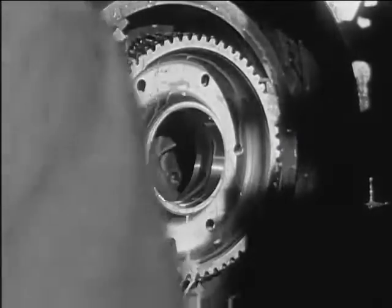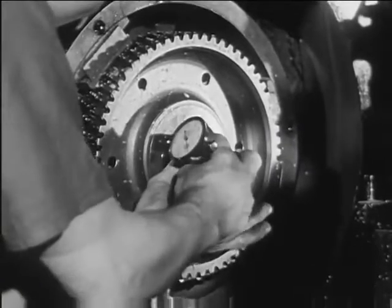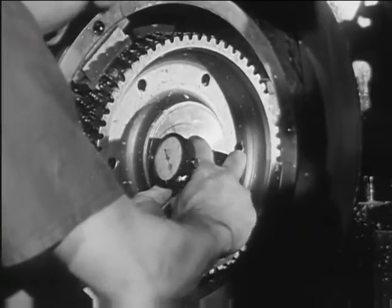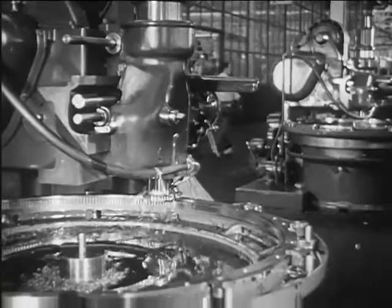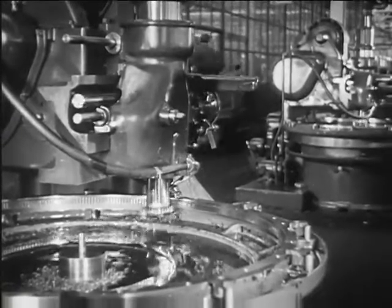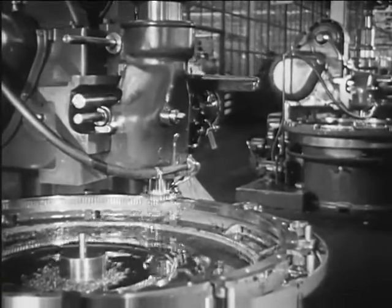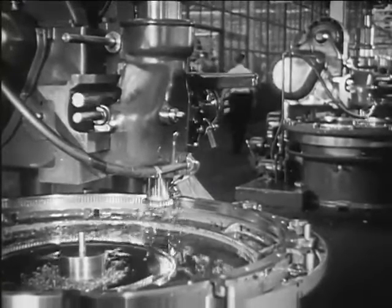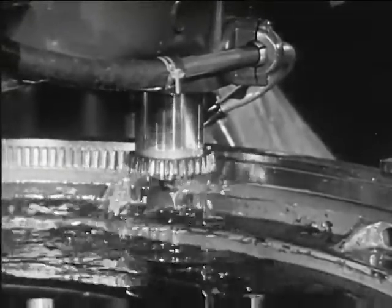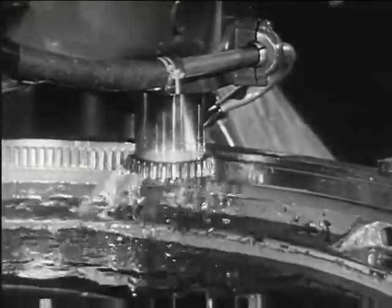Again, precision is the watchword. An error of a hair's breadth may mean the difference between life and death for 7 soldiers who will be called upon to man this giant of destruction. Teeth are cut into the cupola rotary ring. Motor-driven, the turret, of which this forms the base, will turn a complete circle. A complete arc of withering fire can be shot from the 37mm gun soon to be mounted in it.